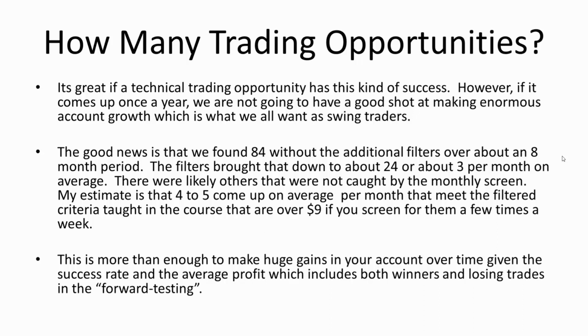Now, the screens were run once per month, so there's likely more high tight flag patterns and breakouts beyond that. My estimate is that there's probably 4 to 5 that come up on average per month that meet the filtered criteria taught in the course over the back-tested period, that are over $9. If you screen for them a few times a week, I would say at least 4 to 5 is my guess. And even 3 is more than enough to make huge gains in your account over time, given the success rate and the average profit, which includes both winners and losing trades in the forward testing.